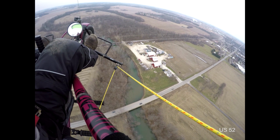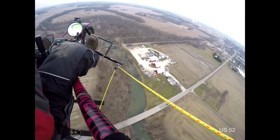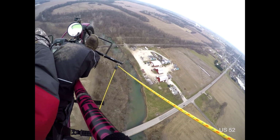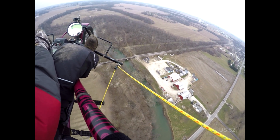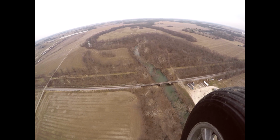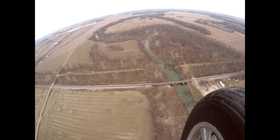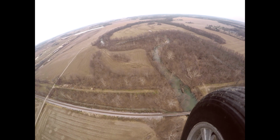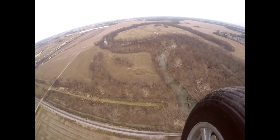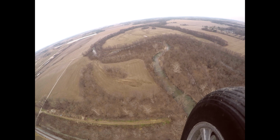All right, back down. This is a river flight. We're pointing to the rivers. Tracks just crossed US 52 Brookville Road. Here's the railroad tracks that run parallel to it. Let's look down, see if we've got any trains coming that we can shenanigan with. Don't see any lights toward Rushville, nothing toward Indy. Maybe we'll get lucky on the way back.